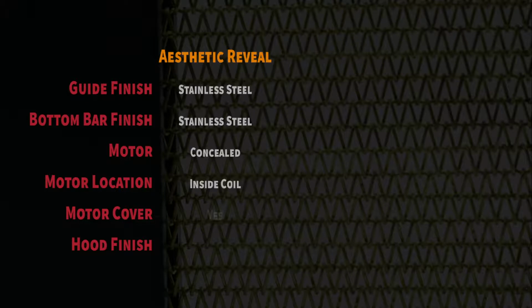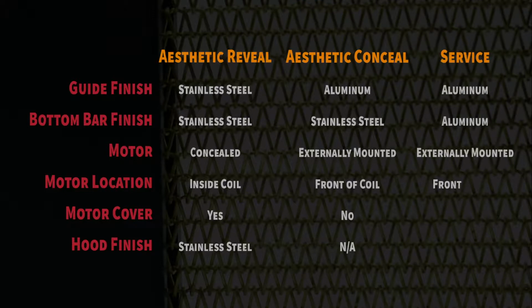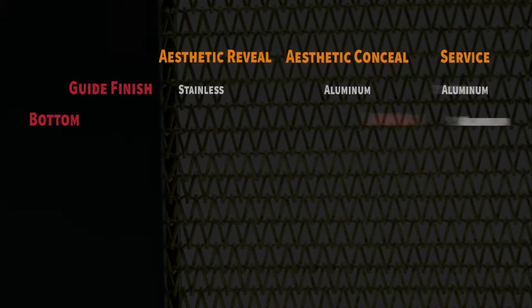The SteelWeave Grille is offered in 3 convenient models that are customized to meet the needs of your specific application. Aesthetic Reveal for those areas that need the entire grille to be aesthetically pleasing. Aesthetic Conceal for those areas that bury the perimeter of the grille for a more hidden look. And the Service Model for those areas that require functionality with a tight weave to eliminate small trespassers.